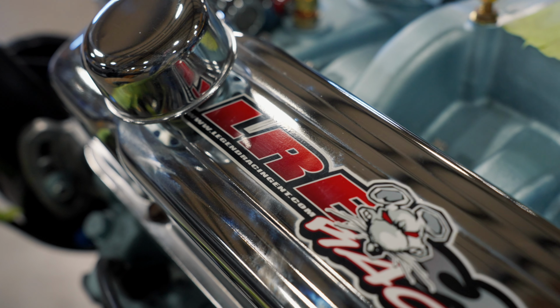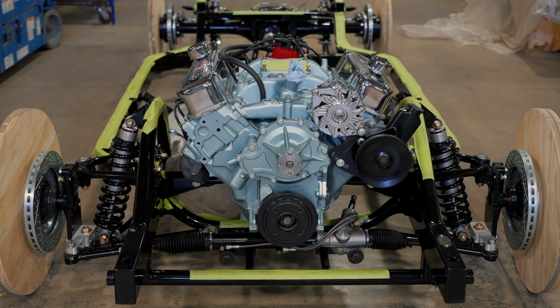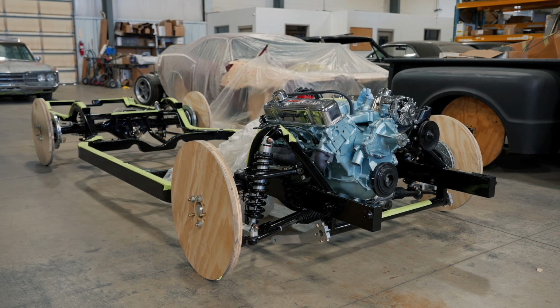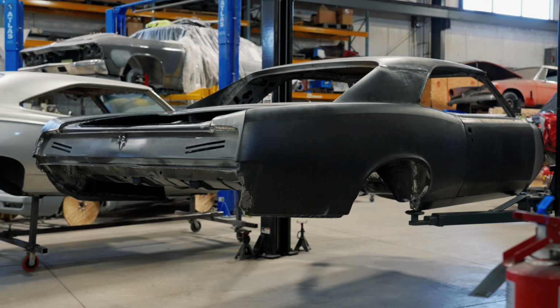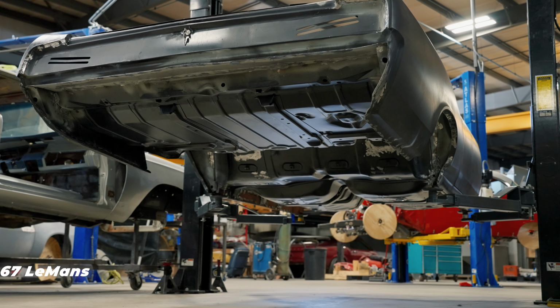Legend Racing from Union Grove, Wisconsin dropped off this Pontiac engine this week, and we've got it in the chassis and it's ready to go in the 67 Le Mans that we've been doing all the sheet metal work on lately. We've wrapped up most of the metal work on this Le Mans, and we should be mounting it on the chassis real soon here.